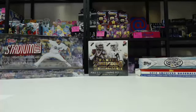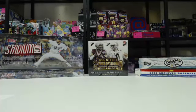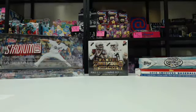I'm looking forward to some more baseball stuff coming out. I'm more of a baseball card guy, so summertime is always like my favorite time because Stadium Club, Archives, and then we have Gypsy Queen and Allen and Ginter. So Allen and Ginter's, we're getting a couple boxes of that. That'll be showing up, I believe, on like 22nd of this month.